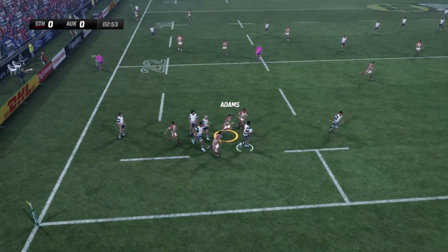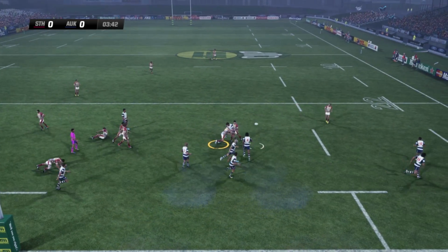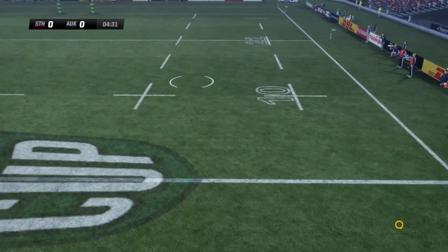And it's left alone. Oh, big mistake there from Auckland. They're going to run it out though. Seeley finds support with Kaino. He offloads in a tackle. Wetton, good ball over the top. A chance here. Saili finds Lamb, and Jack Lamb kicks it downfield.